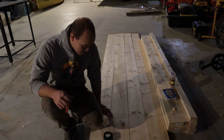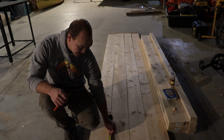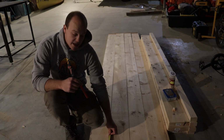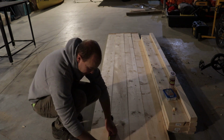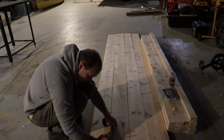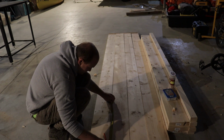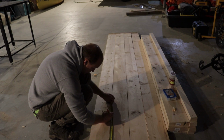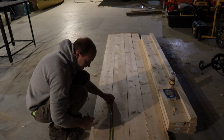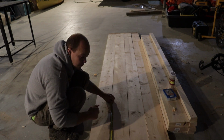So now we're going to be joining these boards using biscuits. I'm going to measure from the end 4 inches to start, and then every 12 inches after that, and I'm just going to put a mark across both boards so that the center line on the biscuit joiner will line up with that mark, which will also line up on the other boards. I'm going to do that for all the boards now.